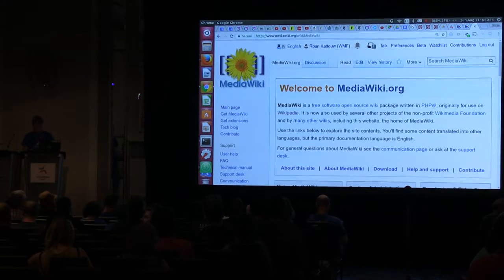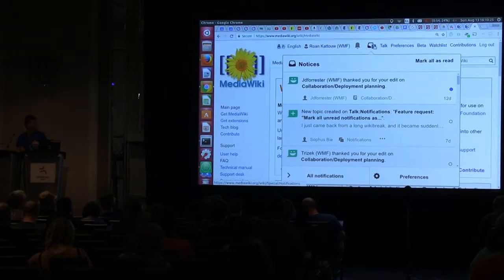All right, so let me get my mouse cursor over to the other side. Here we go. So in MediaWiki, we have notifications that tell you when certain things happen, like when people thank you for your edits or respond to you or do various things. We have our own notification system, and it's tied into email, but there's not a super convenient way for you to get notifications in close to real time.